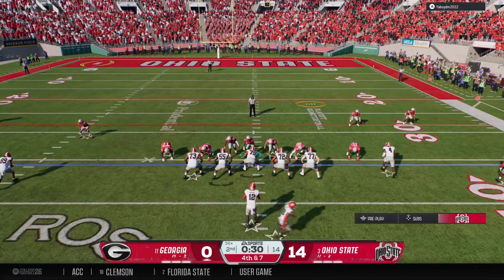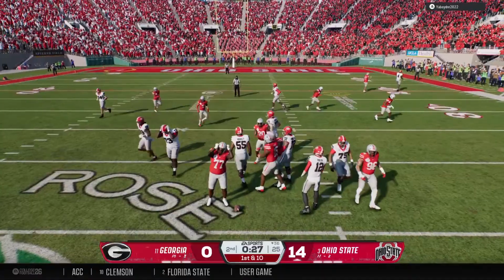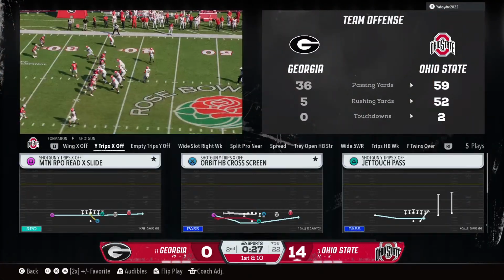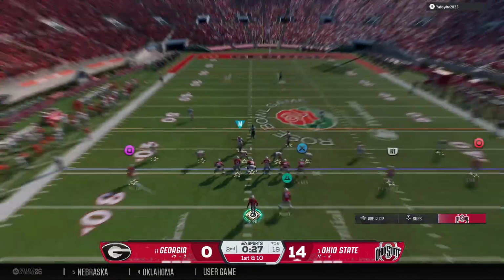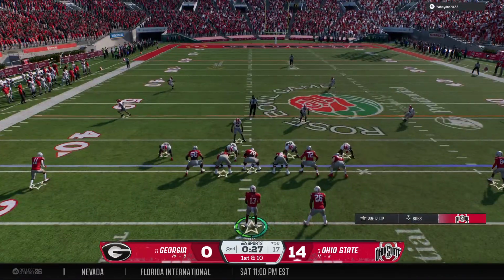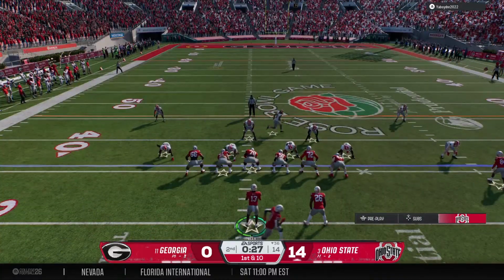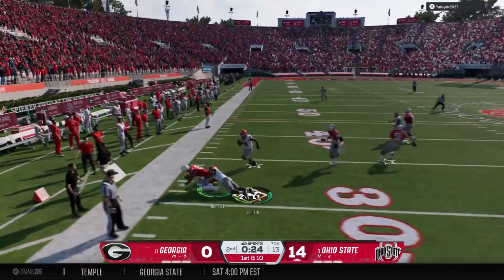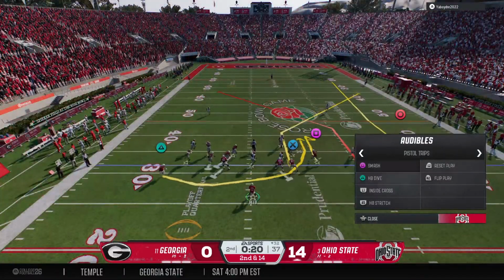Just some pre-snap movement, back in motion. The pass is incomplete. A big 4th down stop for this defense. Chris, I like the call here, going for it on 4th down, but the receiver has got to do a better job of knowing exactly where that first down marker is and run that route a yard or two beyond the sticks to be able to give yourself a chance to pick up the first down. Instead, the defense comes up with a stop, and they get the ball back.